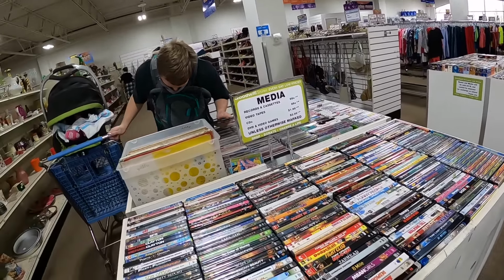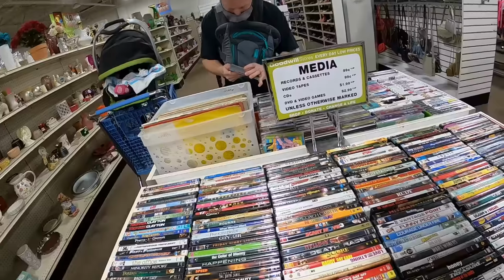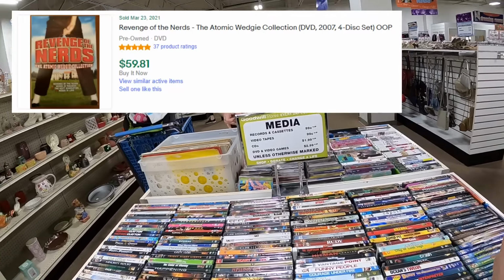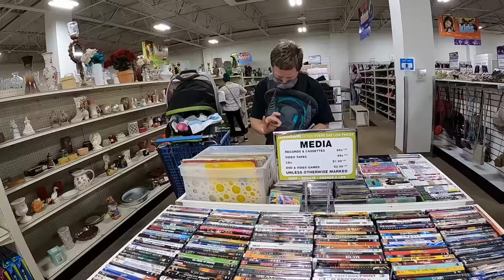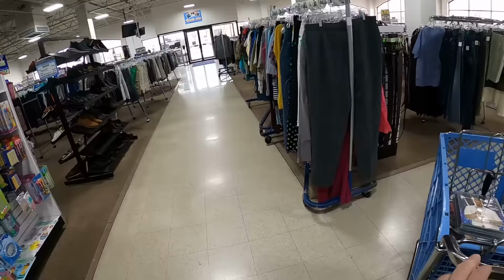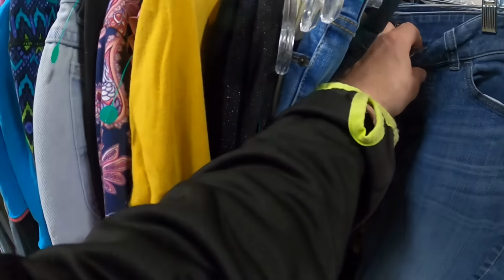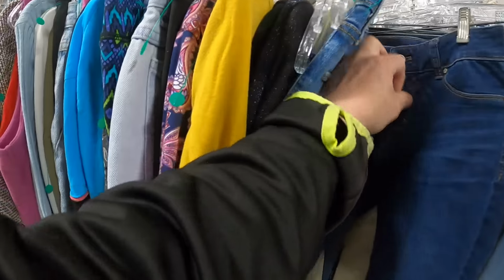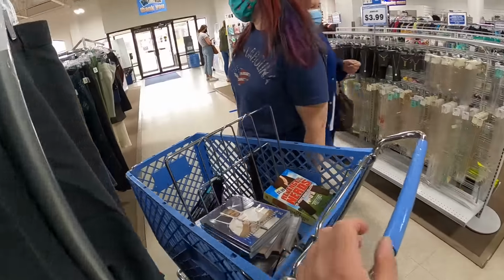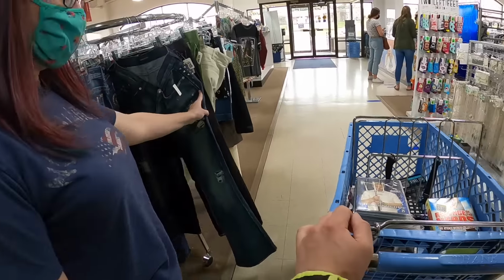I'm going to buy a disc refinishing machine eventually, and so I decided to take a look at the media section again. The DVDs here have been paying off very well. They have the Revenge of the Nerds out of print set here. It's all like 4 movies, and it'll sell for like $60. The comps are crazy. Gotta love it. Paying like $3.99, $4.99 for it. Whatever price it said. Looks $5.99 still. I'm okay with paying $6 for that.